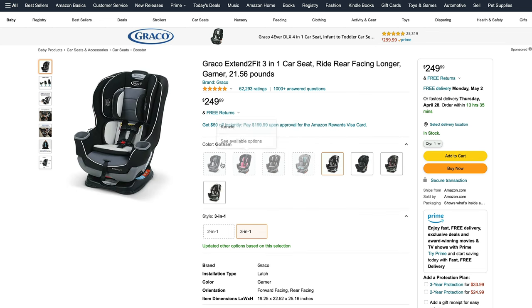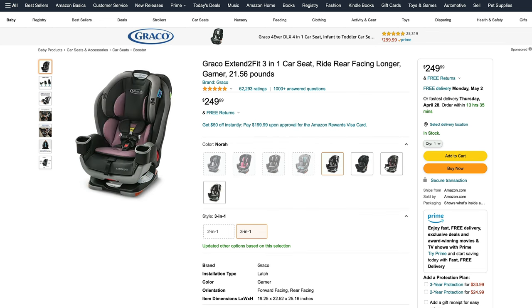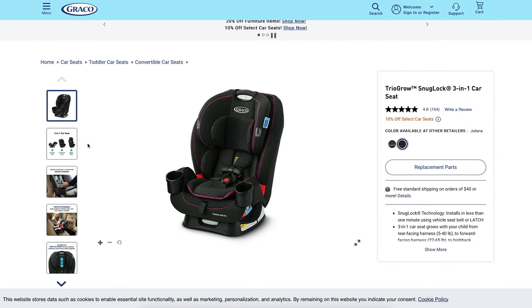But if you plan on going forward facing before your child is 40 pounds, I'd suggest maybe going with the Extend2Fit 3-in-1 or the Trio Grow, which are also compact options that don't have that recline rule as the regular Extend2Fit, so you can save a little bit of space. I hope that makes sense. If you're confused about that, please comment down below. And if you are a registered CPST, please flex your credibility and expound on that further.